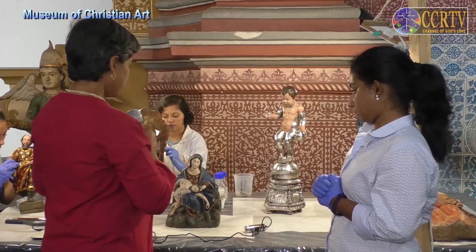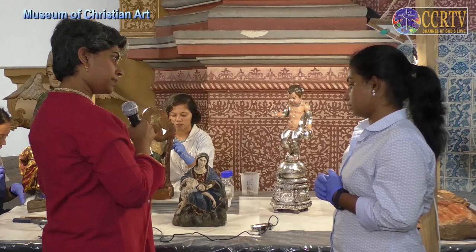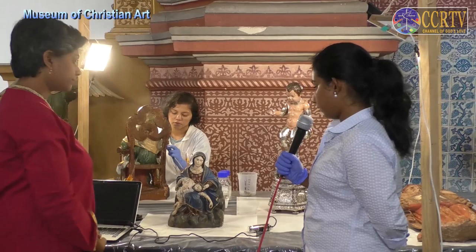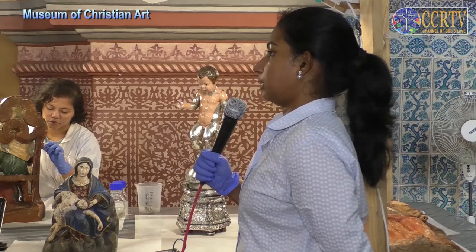So this is the 18th century Pieta. It's a polychrome wooden sculpture. So what are the problems that we see in this sculpture, if at all there are problems? Well, when we look at it as a museum object, we may not see many problems on it. But when we look at it as a conservator, we see a lot of problems.